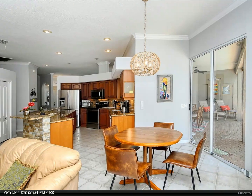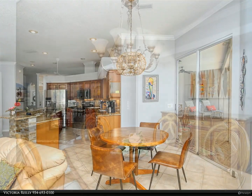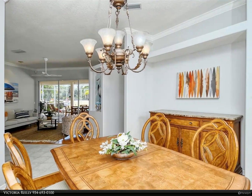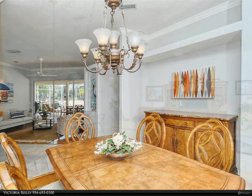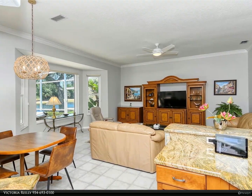January 2025. The community borders the Legacy Walking and Biking Trail, is close to the YMCA, Costco, many shops and restaurants and is less than 20 minutes to the sugar sandy beaches of Siesta Key. This is Florida living at its best.